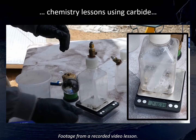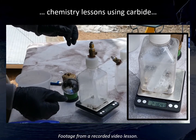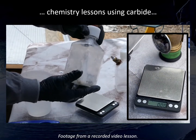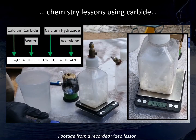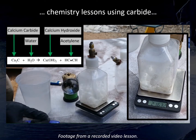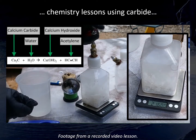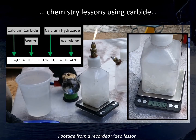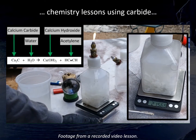We see 216 grams. The wind causes a little bit of fluctuation. Now I'm going to tip the water, and you'll see a lot of bubbling. Notice that we're still at 216.3, and so we have not changed the mass. Now we're letting some gas out. You'll notice that as I let gas out, the mass is going to drop. So now we're at 215.8, 215.7, 215.6.